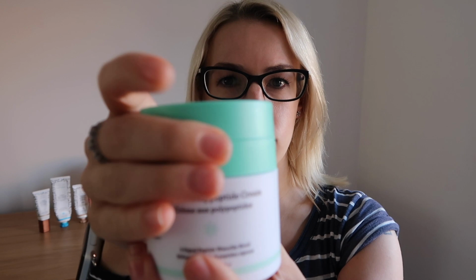This is a really great moisturiser. It's super lightweight, comes in this airtight pump, so it keeps it nice and fresh in there, and it really just strengthens the skin, helps with fine line wrinkles, and it just generally fixes most problems for me, I find. So it's a really great product.